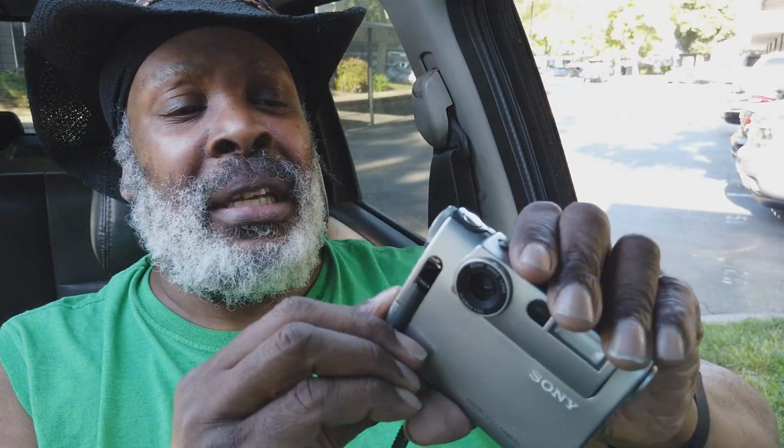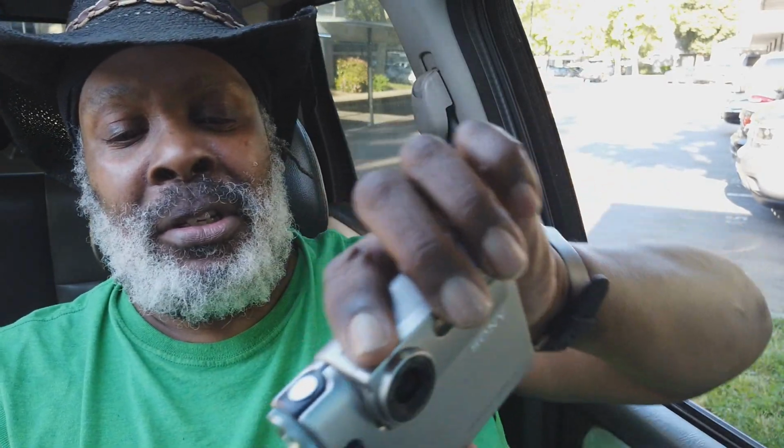Unfortunately, from watching the last video I watched about this camera, it didn't have a lot of memory, and the video was not very good. I don't even know if it does video. Oh, it's got a battery in it too. Like I said, I just recently got this one, so I don't know anything about it. Here's the battery. Oh, the battery says Sony on it too. Wow. Okay. It's an original Sony battery.